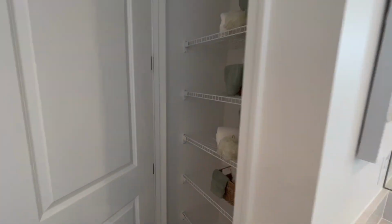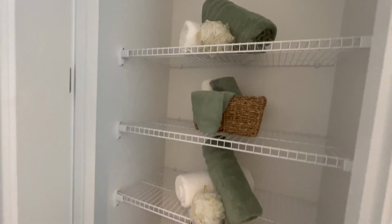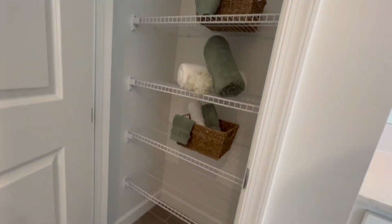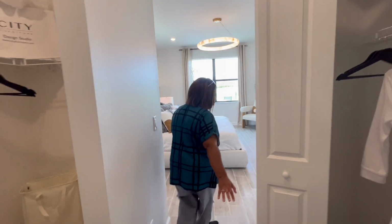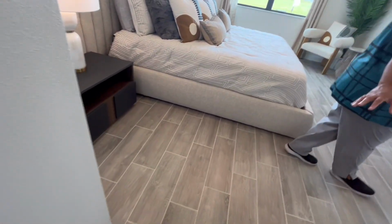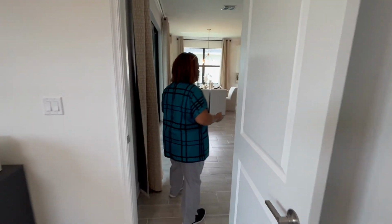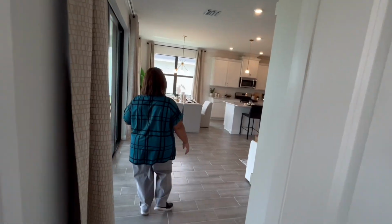Over here, you'll notice that you have a linen closet. So we did not forget about the linen closets. You can store all your linens in there, which is really nice. I think that's a really nice space. What's also nice is that they continue the flooring throughout the home. So you're not having different flooring in the home. It's all very cohesive. It just makes a statement when you're walking around the home, which I really like.